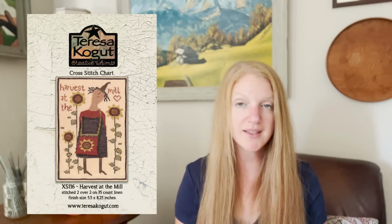And so next, what I have from her Etsy shop is the Harvest at the Mill. I like this a lot. I think she's such a sweet girl. I don't see this being stitched very often. Maybe I'm just missing it, I'm not sure. But I think this is really sweet. And if you like stitching girls and faces, I think this is adorable.